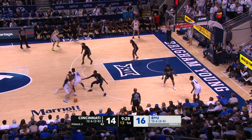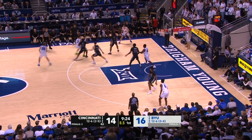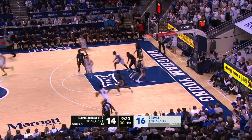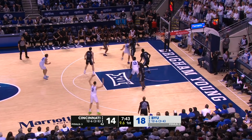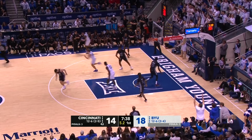Not have those lulls, those walls. Your confidence, you have to remain the same at all times. You can't get too high, can't get too low. Dawson Baker gets in the paint again. And they're good. Defensively, they're a top 25 team in the country. Cannon Catchings, tough shot from the corner. Hits a three.